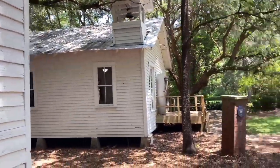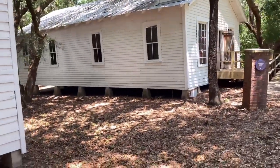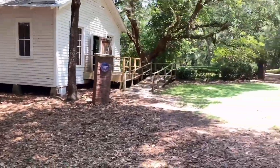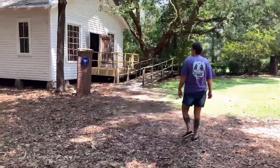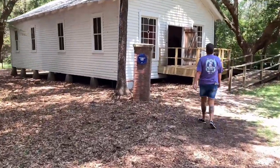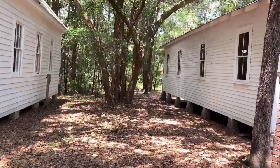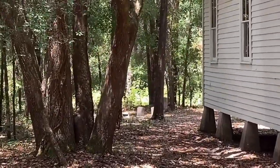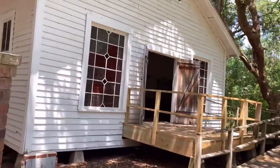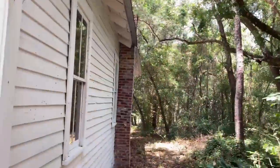See a bell from outside. Style much like the building, you can see the piers it's sitting on. Probably most of these back then sat on log piers, depending on availability of money. There's like a couple headstones out behind that. We'll check that out next. Stained glass on the front of it. See a chimney there.